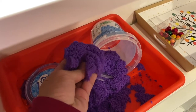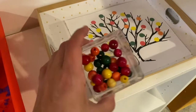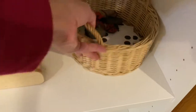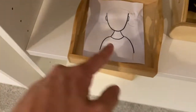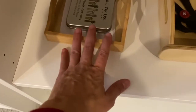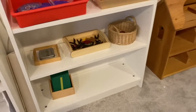This is Foam Alive. It's a sensory material. And then we just have some fall sort of theme materials, like little beads that he can match up the colors, which is a really good fine motor work for him. We have some counting work with little ladybugs, a little DIY button frame, which is also a DIY. Then we have some people-colored crayons and some little blank people outlines that he can use to color people. And then the sandpaper numerals down there.